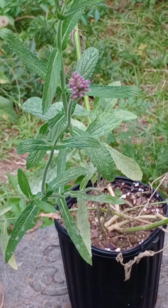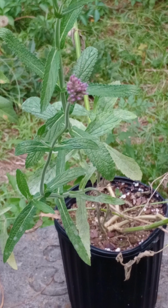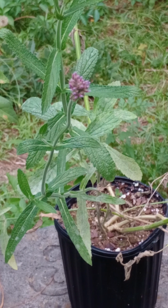It is hardy in USDA zones 7 through 11 as a perennial that may or may not be herbaceous. Its pH preference is 5.8 to 7.2, and in terms of care and concern, as you can see, the pot in the soil is dry. This pot is too small. This plant has outgrown it rapidly. It is a thirsty plant, which is why it's often found growing near locations with high groundwater or creeks or streams where its roots have access to moisture, but its roots aren't exactly wet.